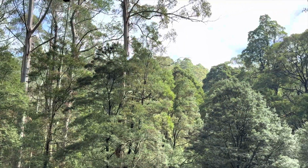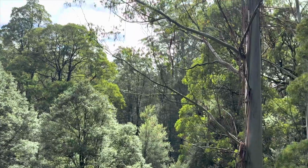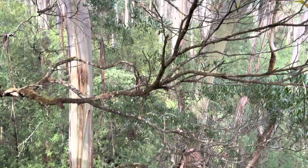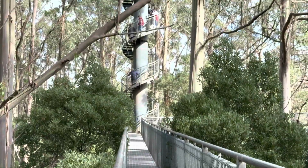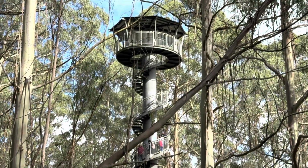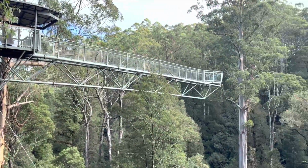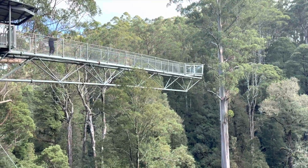Now we're up a bit higher, some open sky and some treetops, although there are trees that are even taller. The best view is no doubt from the top of that tower, but if I want to get that view, I'm going to send up a drone. There's an optional cantilever which goes right out over the forest with nothing around you, but I suffer from vertigo and I'm not going to do that.